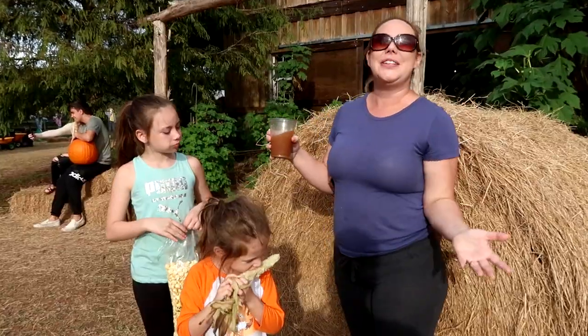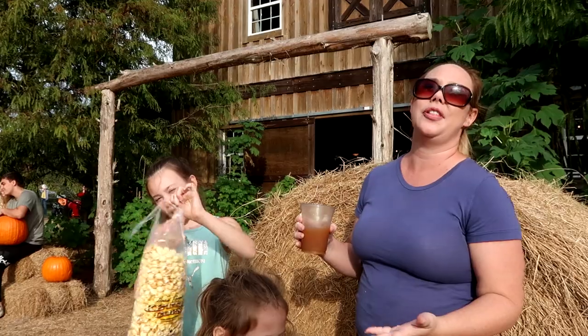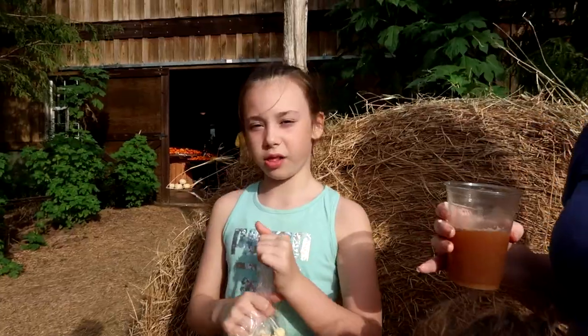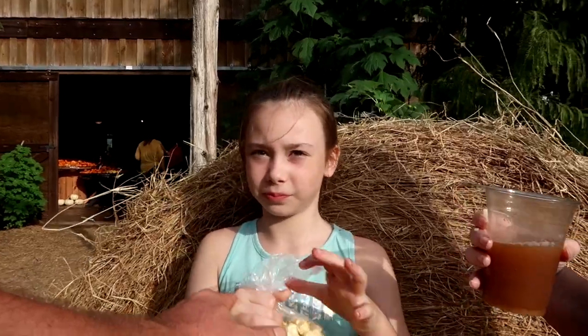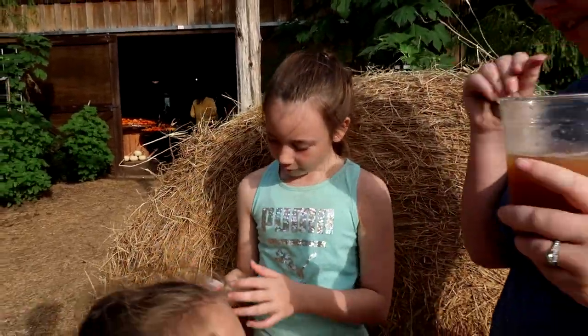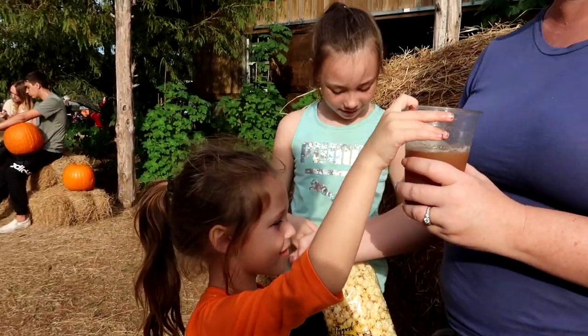Was it pig? All right, so we're finishing off the day with snacks and apple cider and kettle corn and corn on the cob to finish off the day right at the farm. Oh, I love kettle corn. You love kettle corn? I love that. Apple cider. You like the apple cider? Is that your new favorite drink? He said he wanted corn.